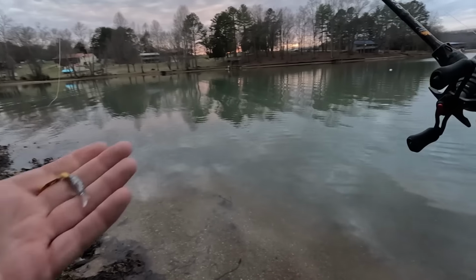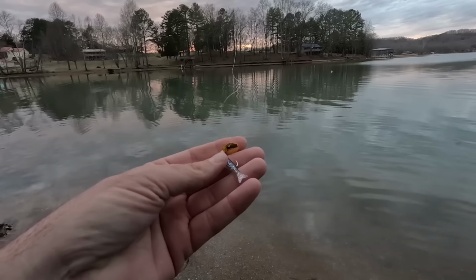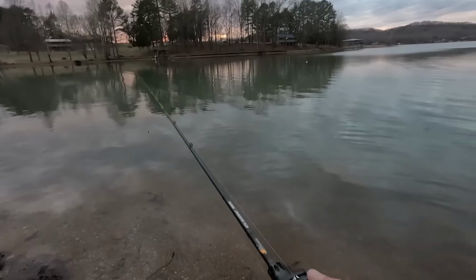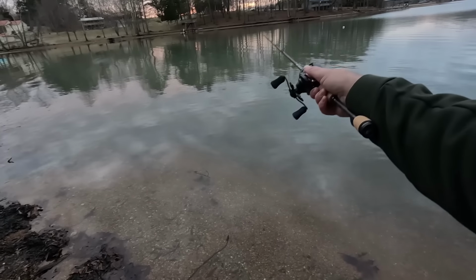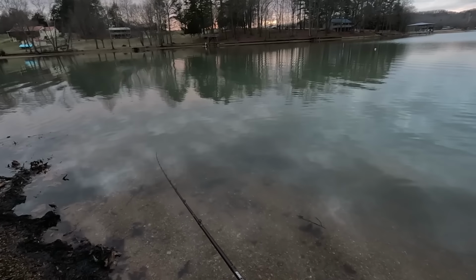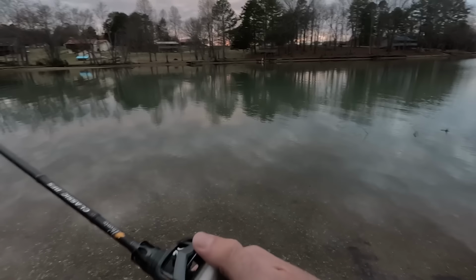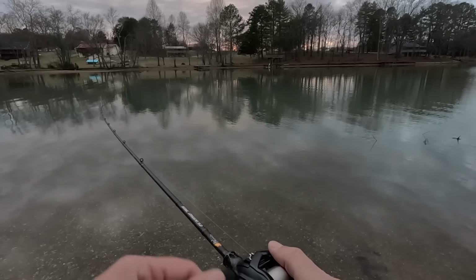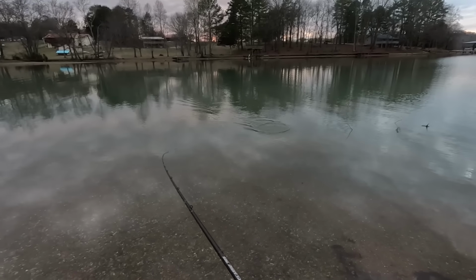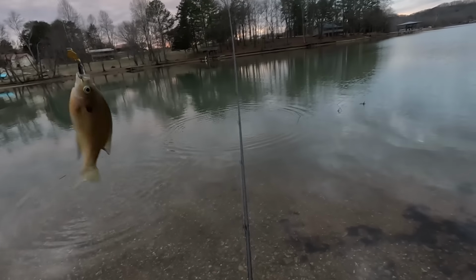Man, it's a peaceful evening. We're gonna switch back to the 1/16 ounce micro chatter. It comes with a little minnow. You can put whatever on there, but that's the one it comes with. And let's see how fast we can get back on some fish. Just downsizing. Fish on. I got a little one. What is it? No way. So okay, so bluegill can eat this too.